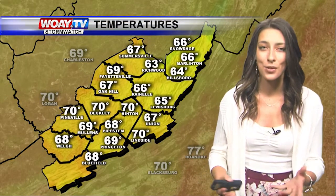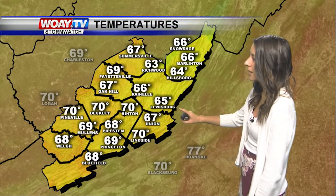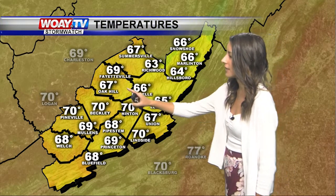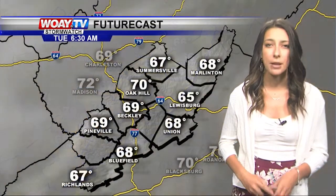Now, looking at our temperatures, we're also starting off very warm and muggy, like I said. Those temperatures, most of us sitting in the mid to upper 60s and some low 70s, 65 in Lewisburg, 66 in Raynell, 69 in Fayetteville, 67 in Oak Hill, but a little bit warmer out towards Pineville and Beckley, 70 degrees, and 68 down in Bluefield. So very warm and once again very muggy. So we're going to continue to see those temperatures climb as we go through the rest of the day once again.